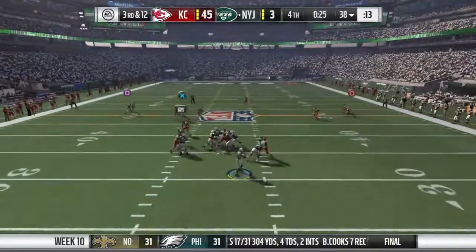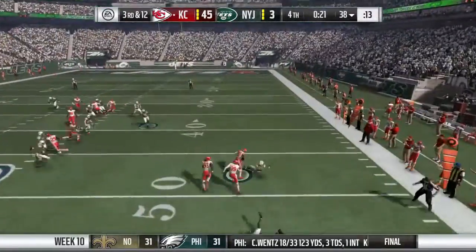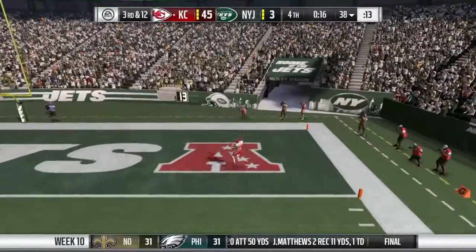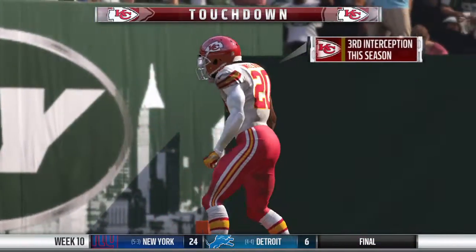He'll drop to throw. And his pass is intercepted for the 4th time today. A great read down the numbers. There he goes. And he will bring it back. It's a pick 6 and a KC touchdown.